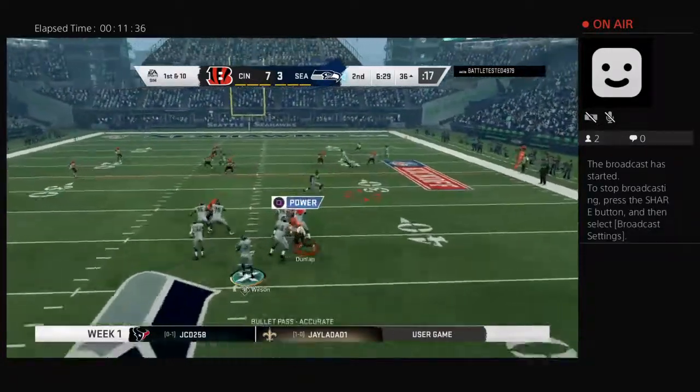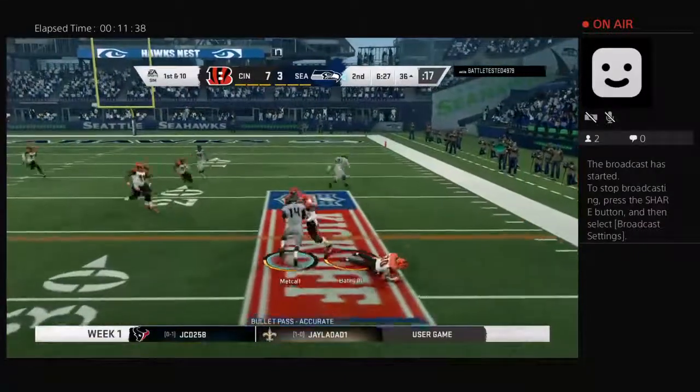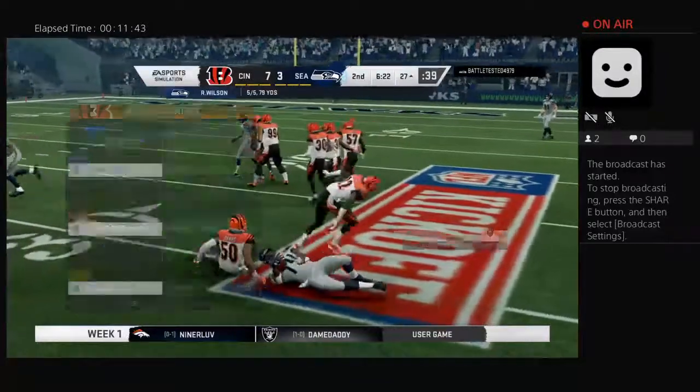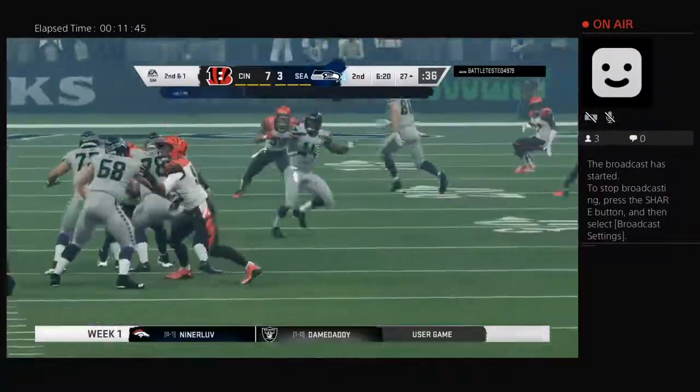Wilson to the right side and complete to Metcalf. And he's going to get a solid gain of 9 before being brought down. Second and right at a yard.